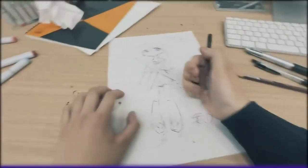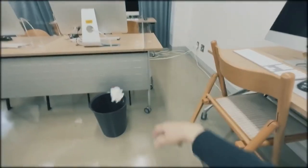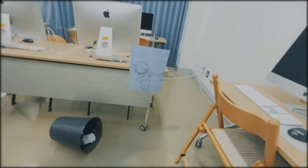Indie anime Botu by Go Shu. This is epic and fun to watch. Photoreal meets NPR so perfectly. The moral of the story: don't throw away your artworks. They might come back to haunt you. Or maybe just draw a nice waifu before throwing the paper in the bin.